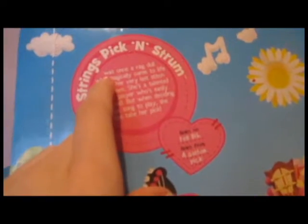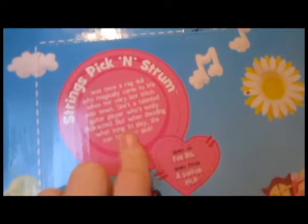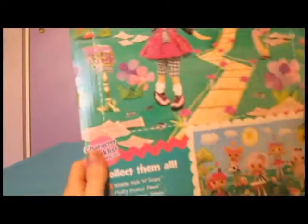It says, Strings Pick N Strum was once a ragdoll who magically came to life when her bra elastics was sewn. She's a talented guitar player who's easily distracted, but when deciding what song to play, she can take her pick. It's funny because you play guitar with a guitar pick, and it's a pun on pick. Then it says, sewn on February 8th, and then it says, sewn on my guitar pick. See? Same thing.